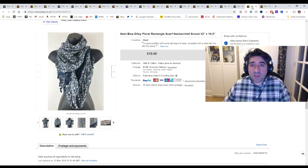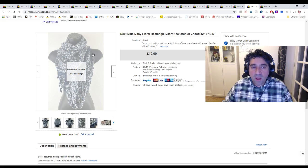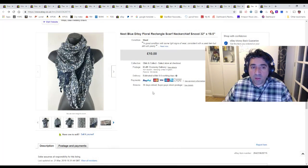Last couple of items. This is a nice little sale. This is a Next scarf. Becca's got a ton of scarves that she's listed on the general store, which owe us nothing at all. And bear in mind, guys, this is just Next. This is nothing fancy. I'm not even sure if it's silk, because she hasn't actually put silk in the title, so I'm guessing that it's not silk. But the Next blue ditzy scarf accepted an offer, I think, for £7. And it does have shipping of $3.49 on there as well. So really pleased with that sale.